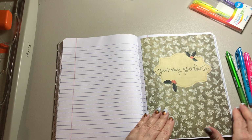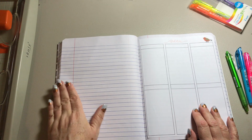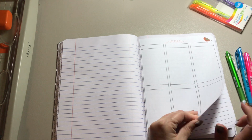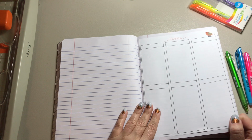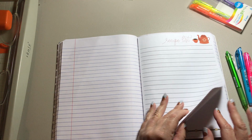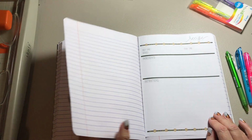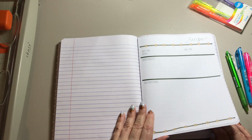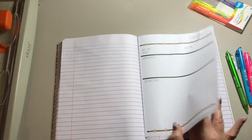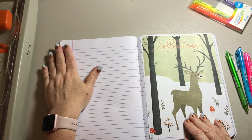And then yummy goodness. We don't do a whole lot of holiday baking or cooking, but if we do any special occasion, I thought I would do a menu. I only printed the one sheet because we don't do a whole lot of that. And a recipe list in case there's any holiday recipes I want to try. And then I only did 2 recipe cards. Like I said, most of the time I don't do my recipes on print. I just get them online. But I left some extra pages just in case.